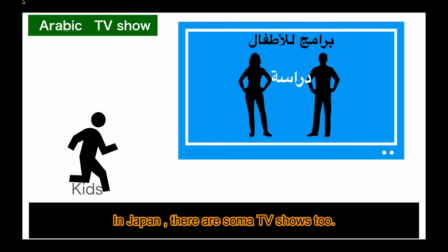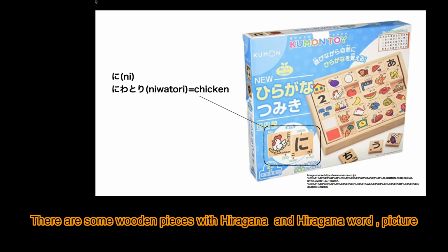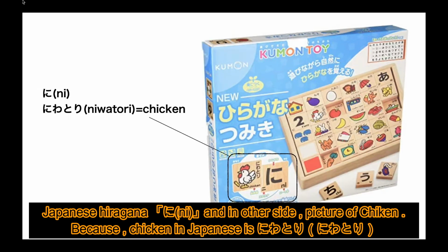In Japan, there are some TV shows too. And some Japanese toy companies sell Hiragana starter toys. One of the famous Japanese educational companies, Kumon, sells this toy. There are some wooden pieces with Hiragana and a picture of a word. Look at this. Japanese Hiragana ni, and on the other side a picture of a chicken, because chicken in Japanese is niwatori.